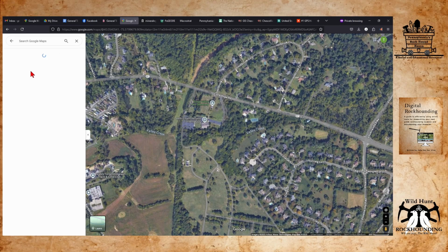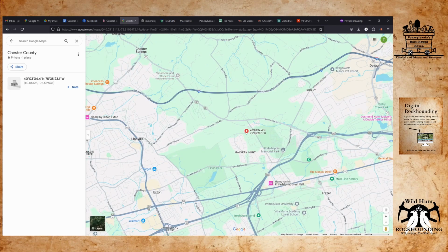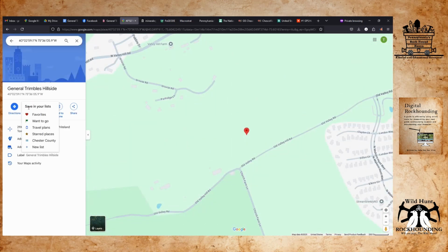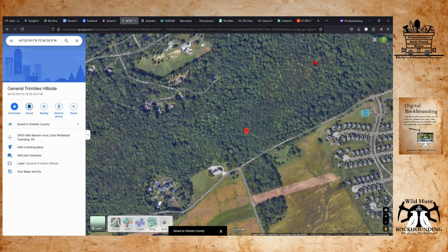So let's get back to our save. Let's take a look at what we've got saved. And oh no, we made a tragic mistake. Hang on. Well, that's all right that I forgot. It's good to show you guys how to fix something like that. I just realized that the General Trimble's adjacent spots we were going to check, I forgot to mark into the saved folders I had made in Chester County. So we'll go back to labeled, which are the two I labeled, the hillside and the mine, and I stopped myself before we did the creek. I can just click on here, then click saved and move it to the Chester County folder.